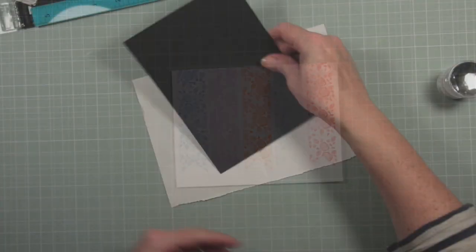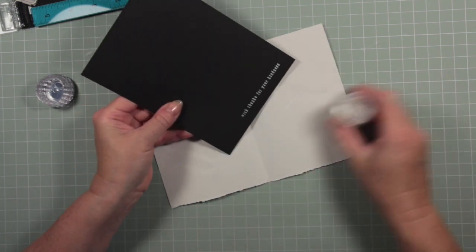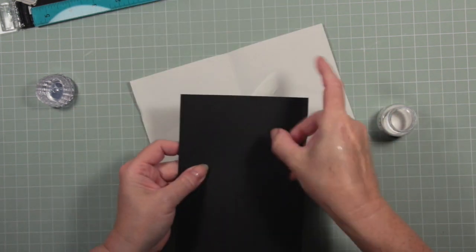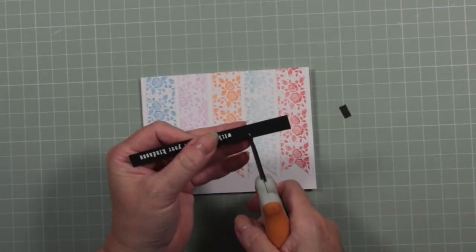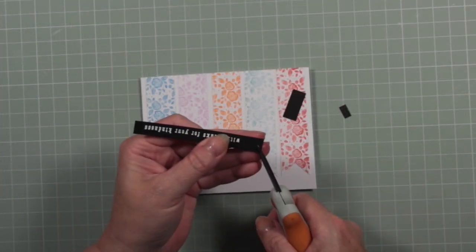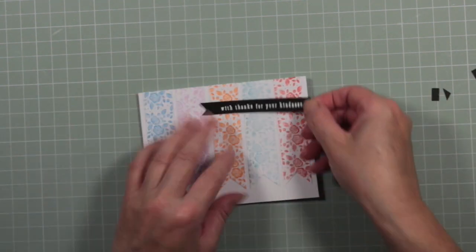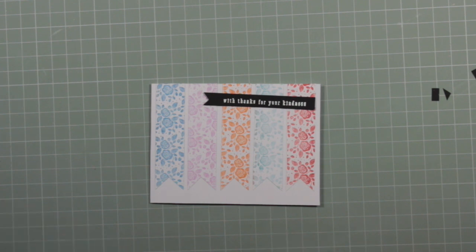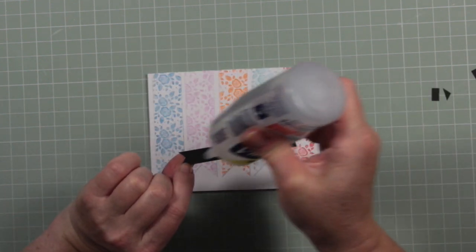I have a piece of black card which I've inked up with a sentiment, and I'm using white embossing powder and I will heat set this. I'm going to cut this down to the right length for my card and I'm going to apply it to the top with a line of glue. I'm adding a little fishtail to this piece as well. That keeps the theme going through the whole card.